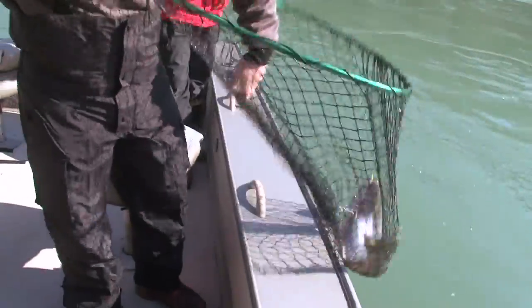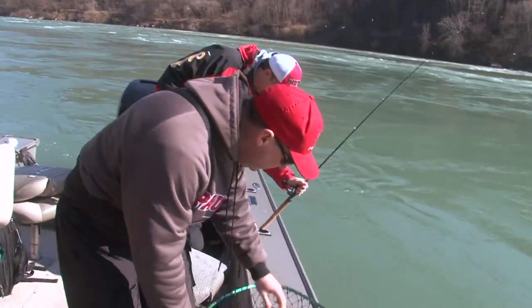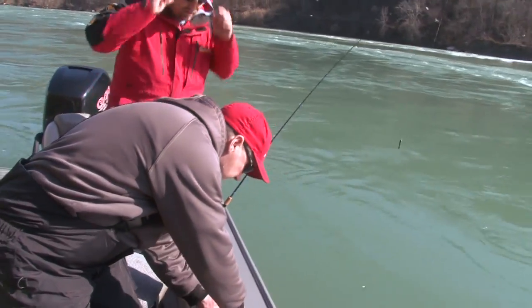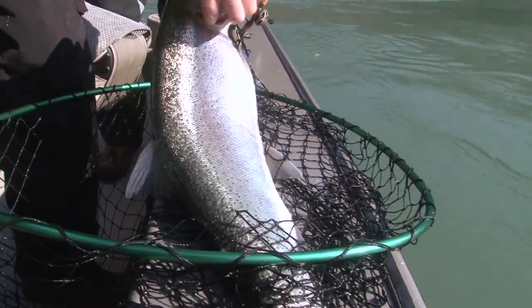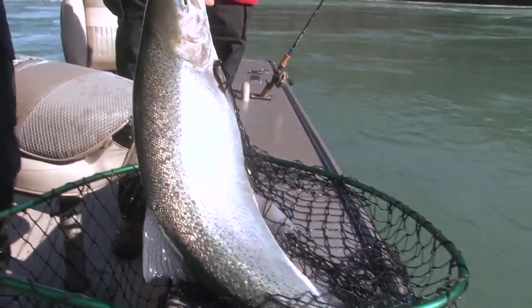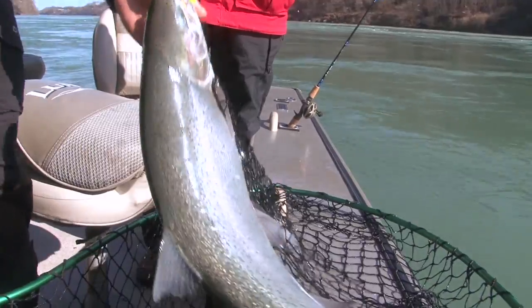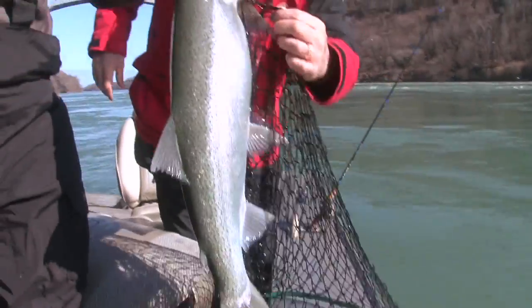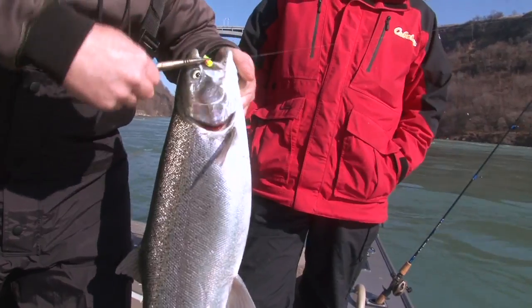Very, very nice. That corky and cured, those eggs cured with the fire brine seem to be the ticket. That is a pretty fish. Little corky floating. I like to run those when the water's got a little stain to it, and I like to run those cured eggs when we have stain and they milk a little bit better.